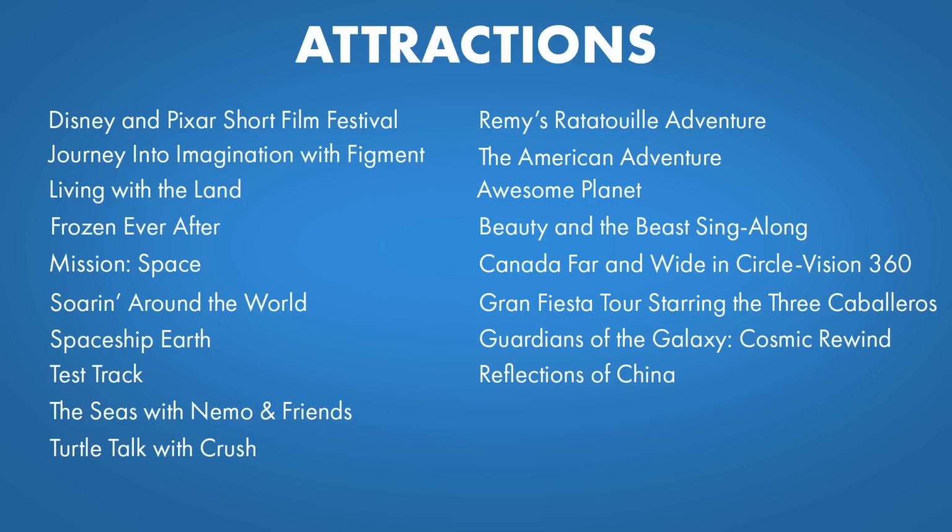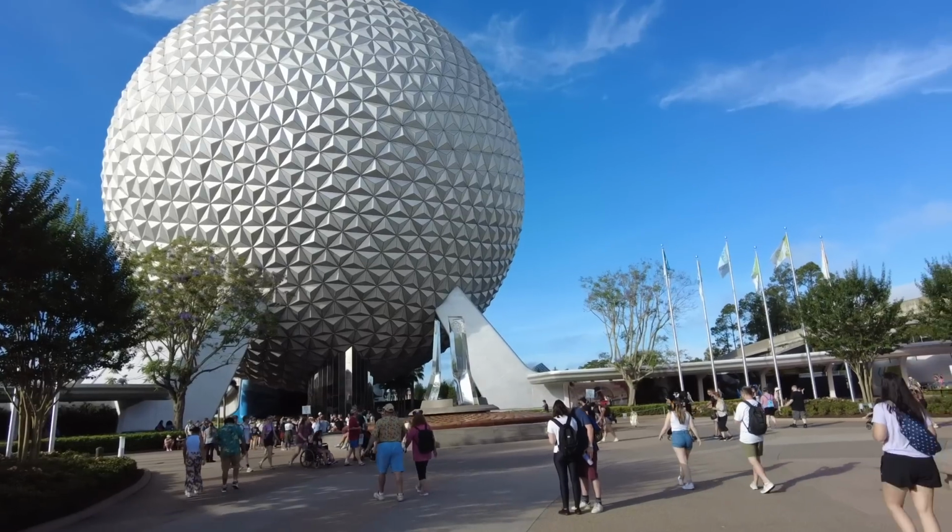So I am here about 30 minutes before the park opens for rope drop. I've got my bucket hat on and I have my overnight oats. So we're ready to go. I've packed a whole lunch today. I don't plan on stopping at all.